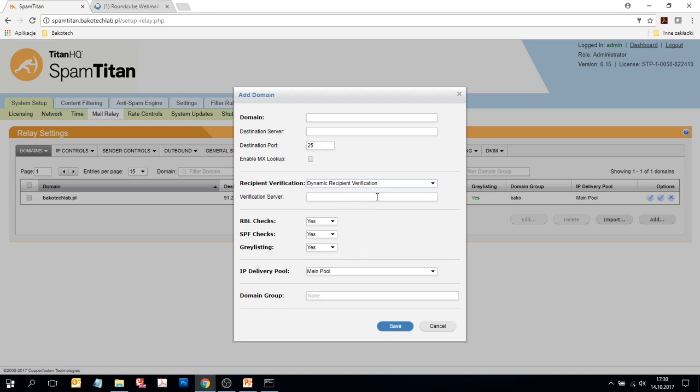Now what it does, simply when an email comes into appliance, SpamTitan will check it against your mail server to see if it's a valid recipient or not. If it is, it sends it through. If not, it's rejected. SpamTitan provides also alternative methods of recipient verification, such as LDAP, list-based verification, and regular expression.